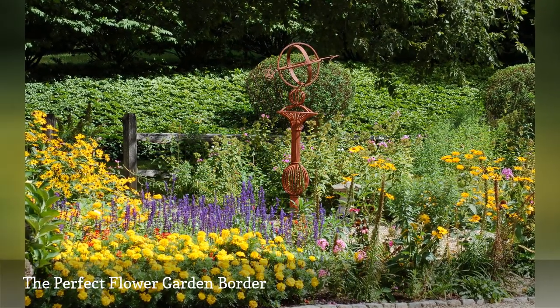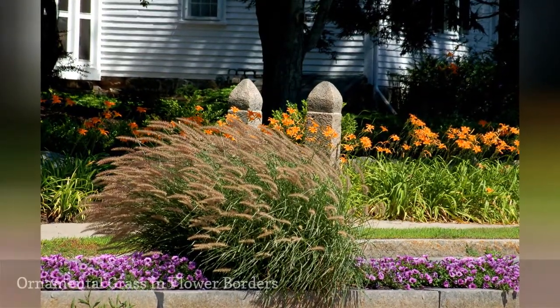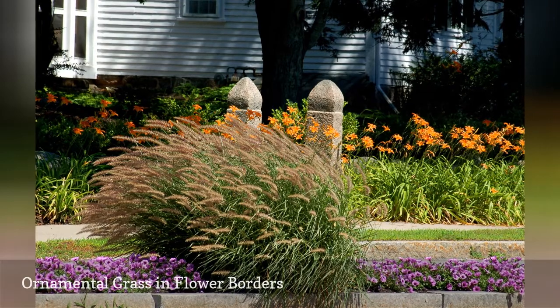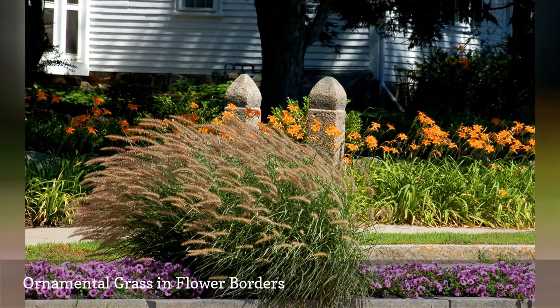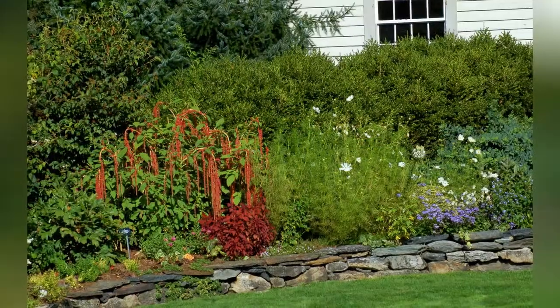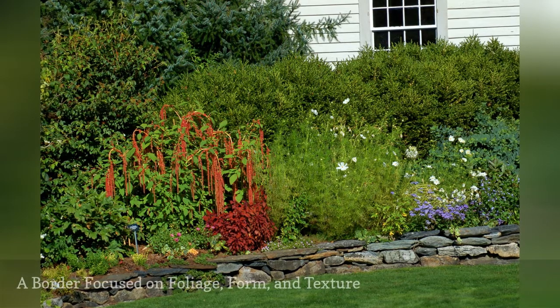In addition to perennials, it exhibits ornamental grasses can play a role in flower beds, too. In fact, the tall or medium-sized types can play several roles, including different textures and plant forms can spice up a flower border considerably.